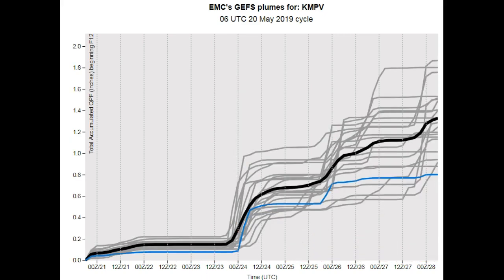GFS ensemble total accumulated precipitation. Not a whole lot until we get into Thursday. You can see we bump that up a little greater than 0.6 of an inch, and incrementally.